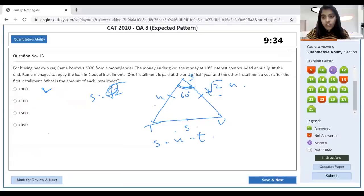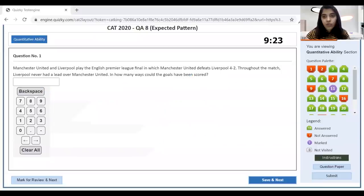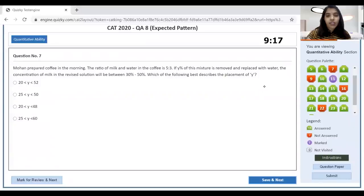We don't have to submit just yet. Let's go back to the questions that we left, right? It's quite a few of them. Again, I'm going to skip this one. I'm going to move on to the next one. Right, this is doable. It'll take time.